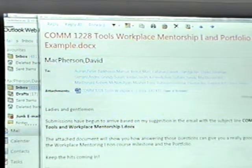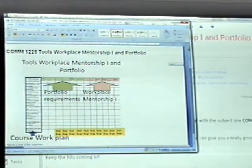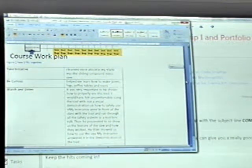he answered the same questions that you answered, and I said, well, when you do that, it's very likely that the answers to those questions can help with the workplace mentorship requirements just to the right of the graphic, and it can help with the portfolio requirements. And how did I find out? Well, I just took the information that the carpentry student gave me, which is on the right, and I matched it up with the requirements for the workplace mentorship, which is on the left of the table, and then we matched it up with some of the portfolio requirements.